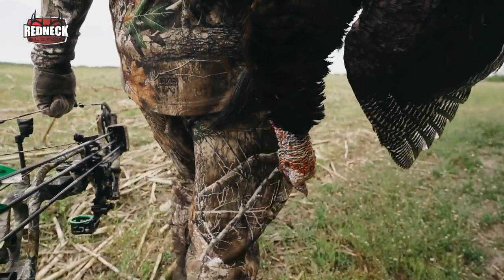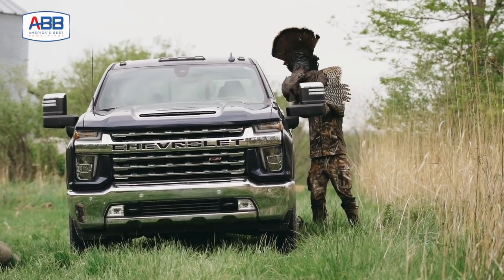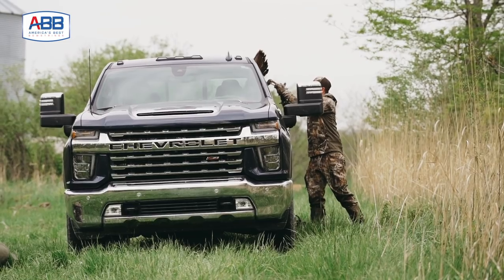I do have one left, but we only have about a week left in the season, and really I'm looking forward to starting deer projects. So that's what we'll be doing the next few days.